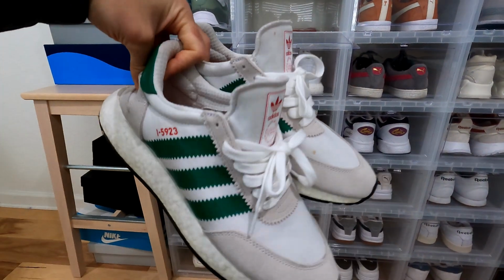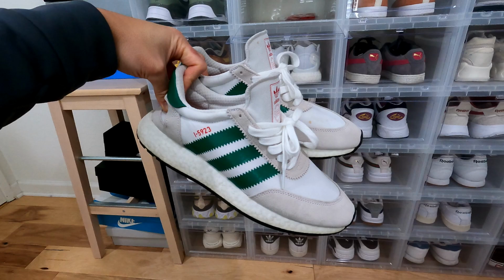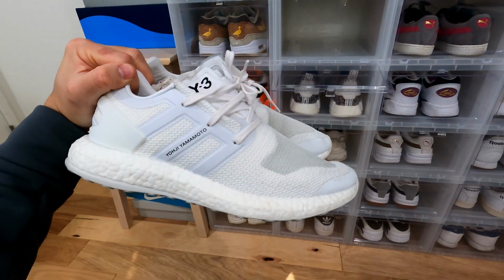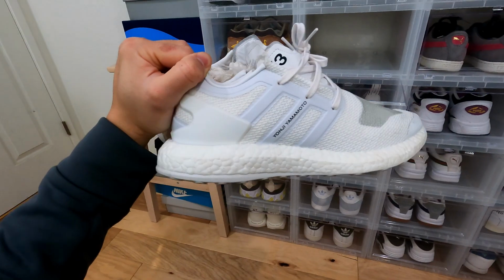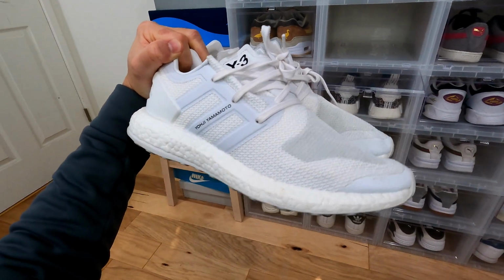Adidas Iniki Boosts. These are super comfortable, very affordable, kind of a preppier sneaker, but I love these. Red and green. Adidas and Y3 Pure Boosts. Really like how these look as well. They have a pretty unique tongue. These give off a little more of a luxury appearance, and I like these a lot.